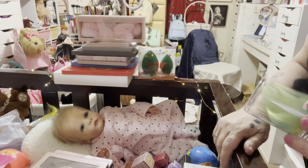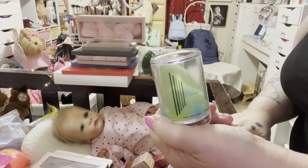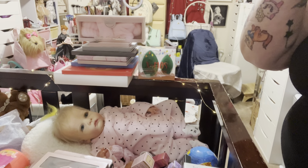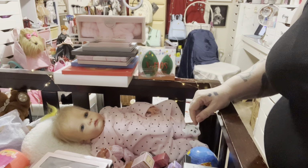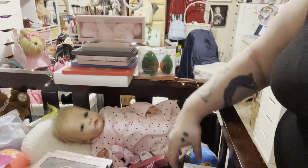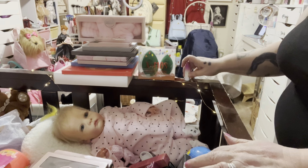Okay. Next would be the Play Beauty Blender. And this one changes colors. You get it wet, and I say it turns to blue from the green. What else did I get? Oh, I got, no, that wouldn't be it. Oh, there.